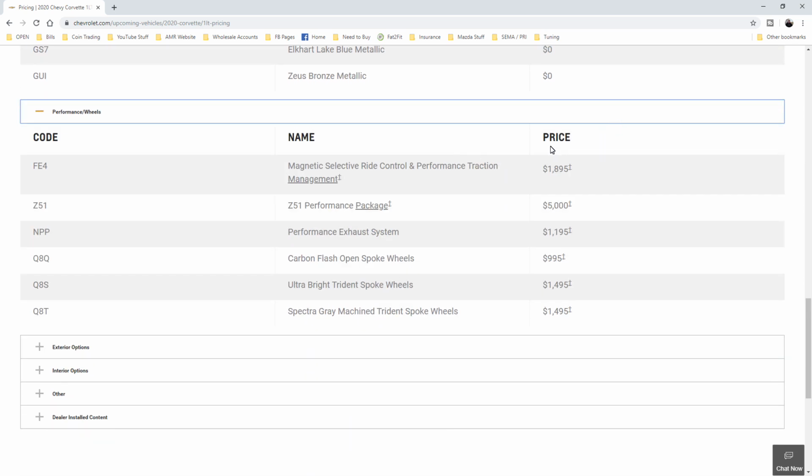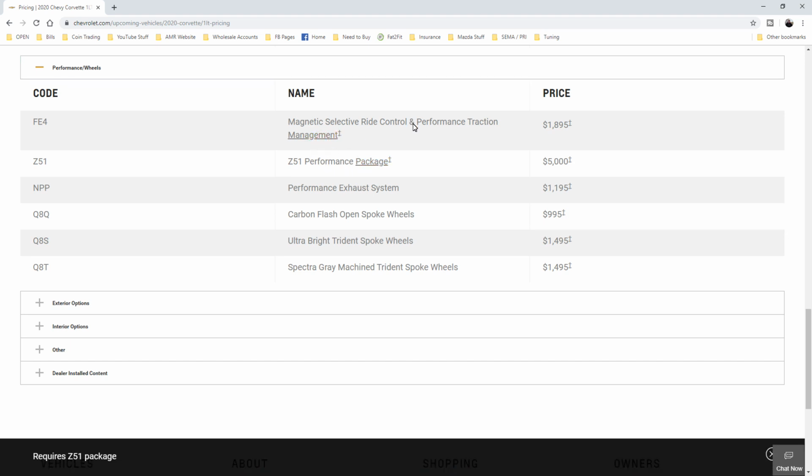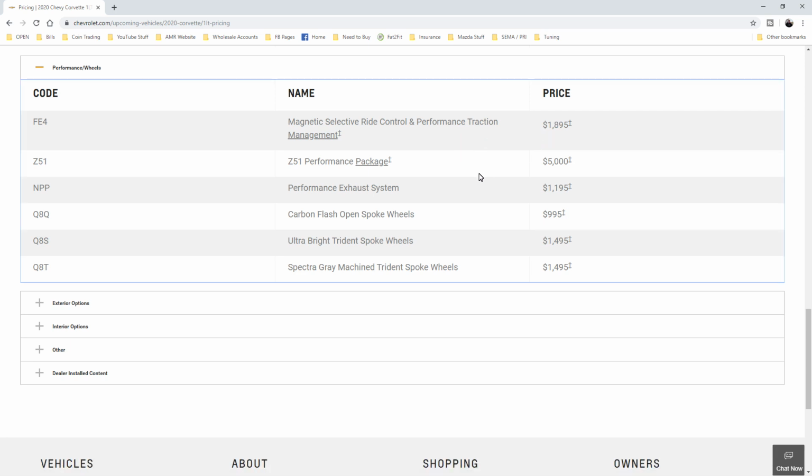So here we go. Performance basically the same as last year with the C7. So with magnetic ride control, $1,895, just under $2,000, and that is not included in the Z51 performance package. Okay, that is an additional amount, but it does require the Z51 package. You see down here when I clicked on that, it requires Z51. So you cannot have magnetic ride control unless you get the Z51 package. So the Z51 package is $5,000.